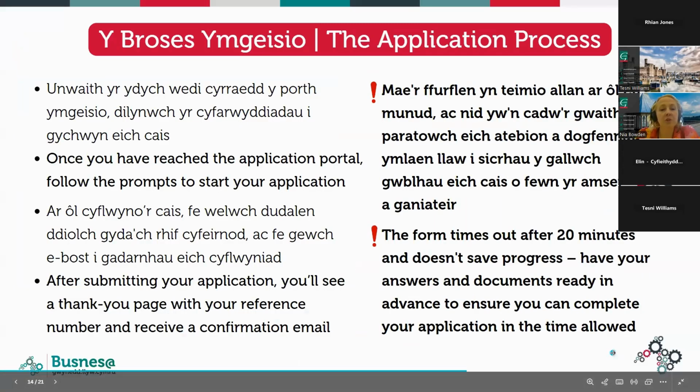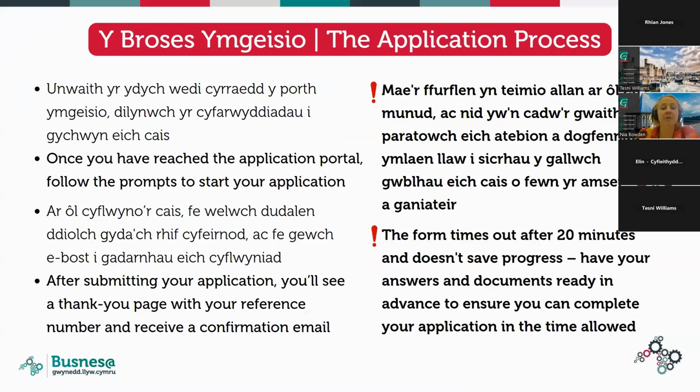So once you're in the portal, you just need to follow the prompts to start the application. It's quite clear, and it'll take you through every question. After you submit the application, you'll see a thank you page, and there'll be a reference number, and you'll then receive an email to confirm that we've received your application. So if you've received a confirmation email and you know your reference number, it's okay, we have received your application.